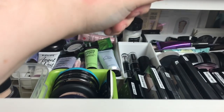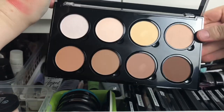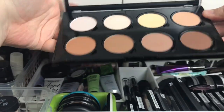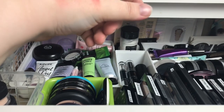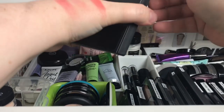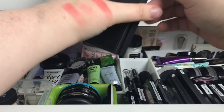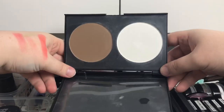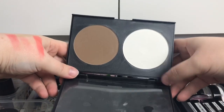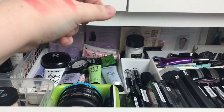And then we have the NYX one that everyone likes. I have not used it. And then we have this one. Open. This I use a lot when I'm away. It's a very good bronzer and, you know, white powder to use for a lot of things.